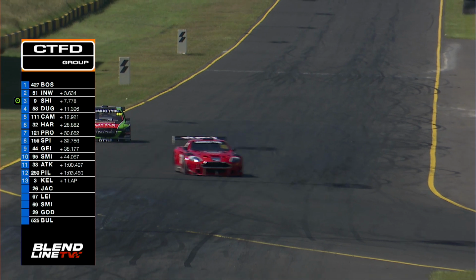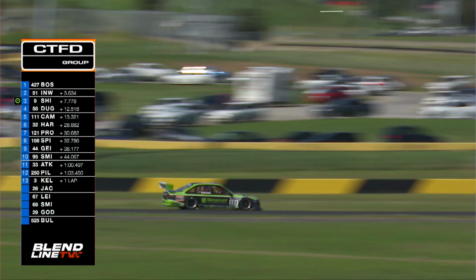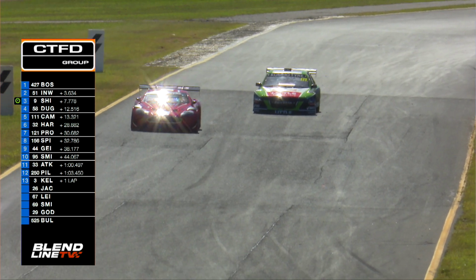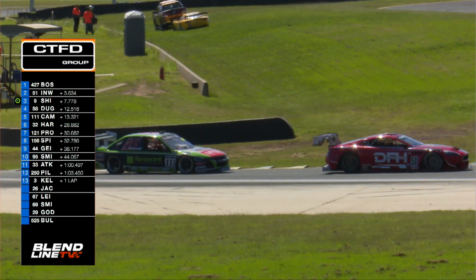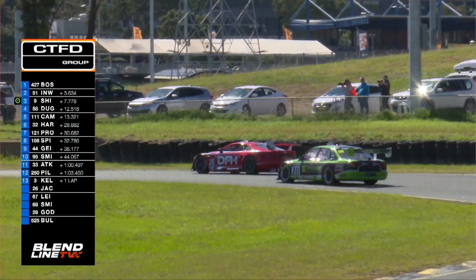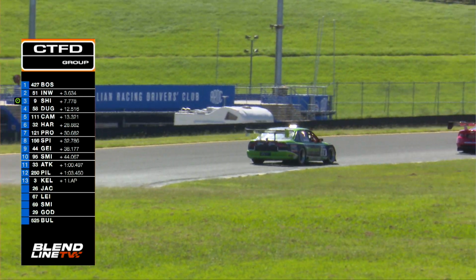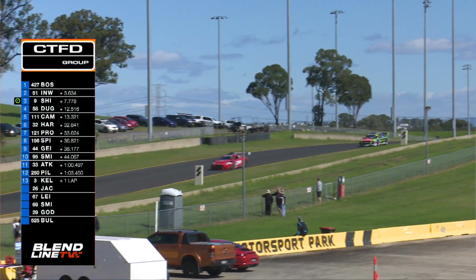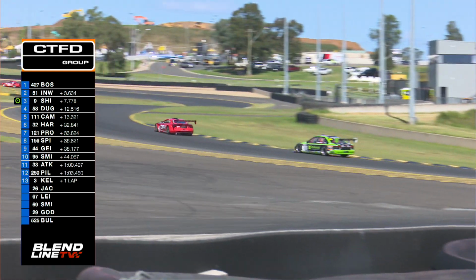Still, it's Bochette from Inwood, 3.5 seconds between them. Shields in third holding station at the moment. Actually did a lap that matches what they're doing up the front, so back down to the 37s. Cameron right on the back of Duggan now. And on their last laps, Duggan did a 39, Cameron a 38, so we predicted it. They're on their last lap, so maybe he's just trying to bring it home in that position.